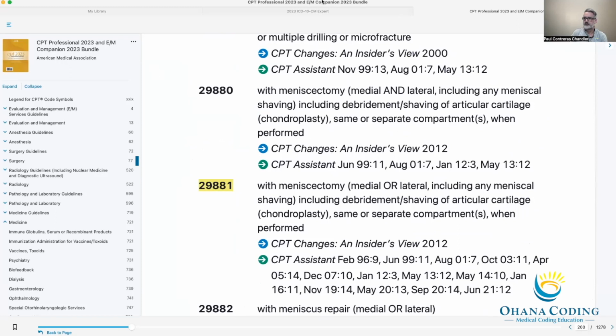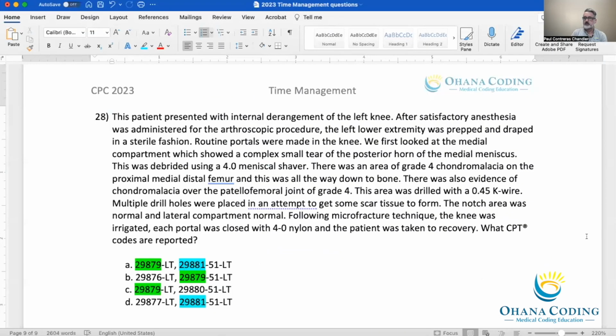Let's see here. So arthroscopy, knee, meniscectomy, medial or lateral. Knee. Okay, cool. So that keyword. I'm scanning those. Arthroscopic procedure, arthroscopy. Cool. So that goes to the parent code. I need the kid code. Meniscectomy, medial or lateral. Medial. That works good. Medial meniscus, meniscectomy. I'm looking for excision or removal. Proximal medial distal femur. And we see the word medial again.